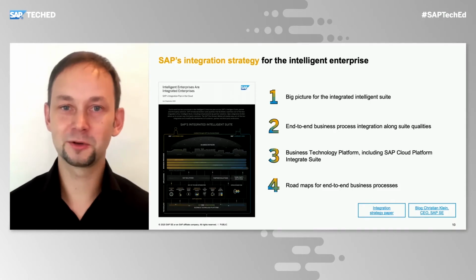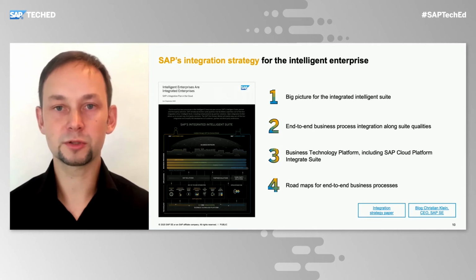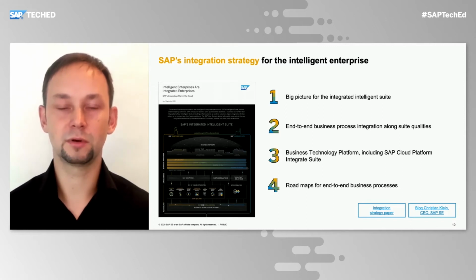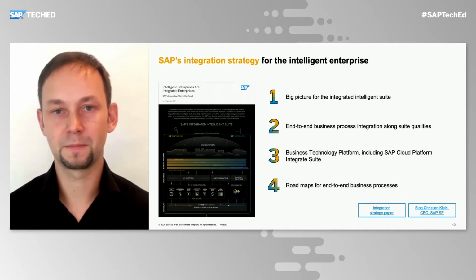Now we know it's not only the products and the deliveries that you are keen on, it's also about the roadmap, so to ensure investments. So within this paper you will see also some deadlines along these suite qualities. And over the summer we rolled out an additional paper to see how we made progress.